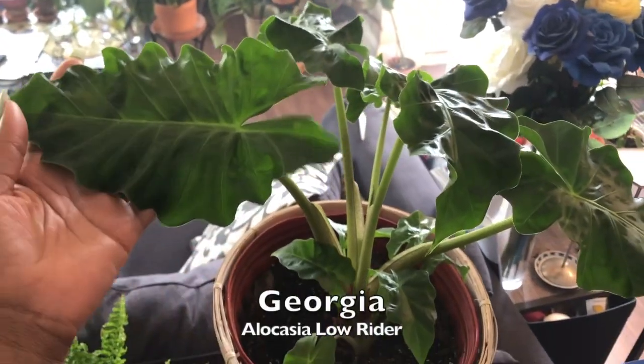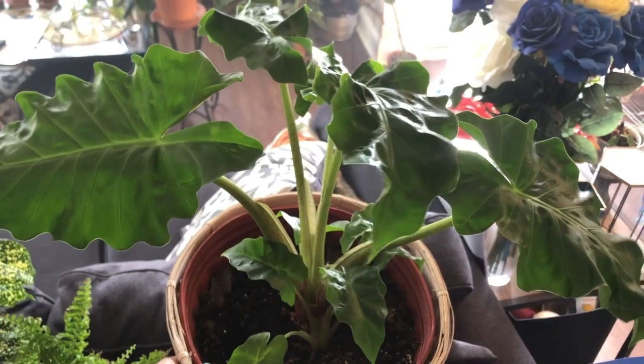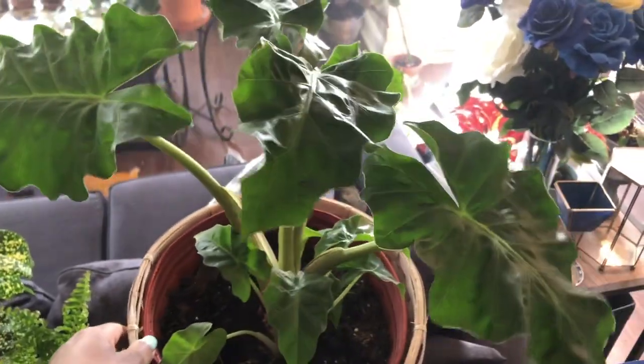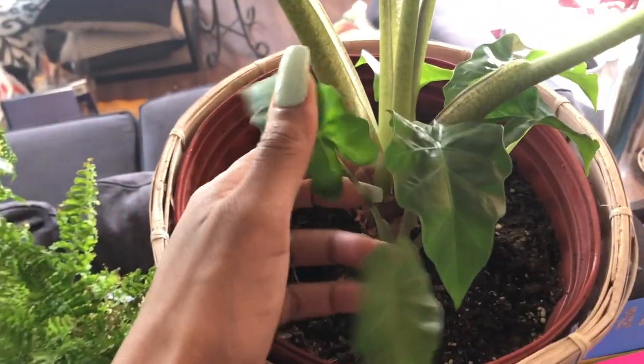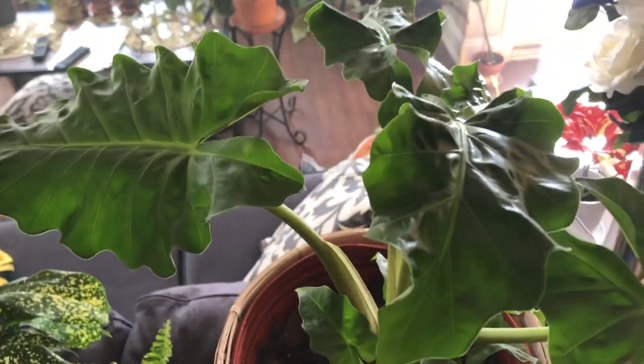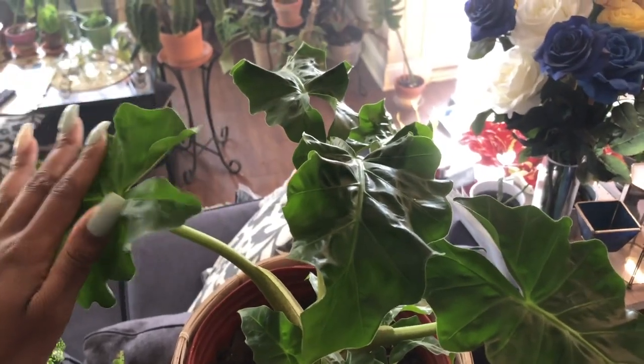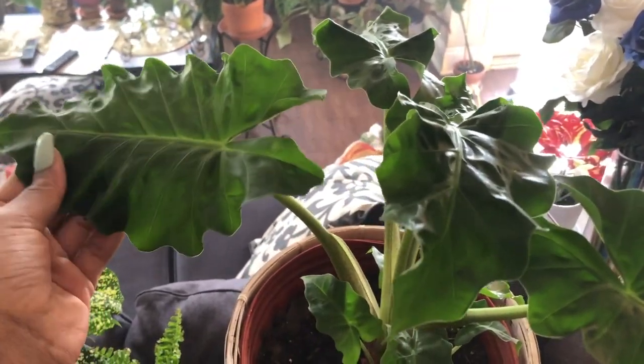And then the last plant up here is Georgia. She is a lowrider ivy, or not ivy, oh my god, lowrider alocasia. She is big and beautiful, she's got what, 2 babies in here right now? That one, and then that one, and then these leaves. She honestly needs more light, but for her to be getting what she's getting, she's doing really well. So I'm a fan. I love Georgia. I love you. I love you so much.